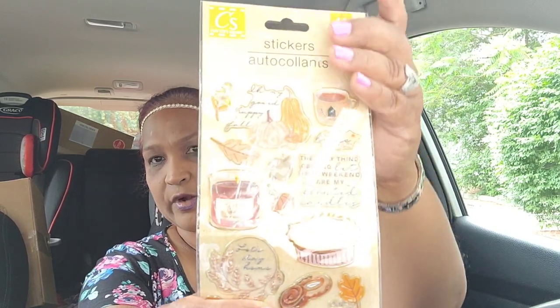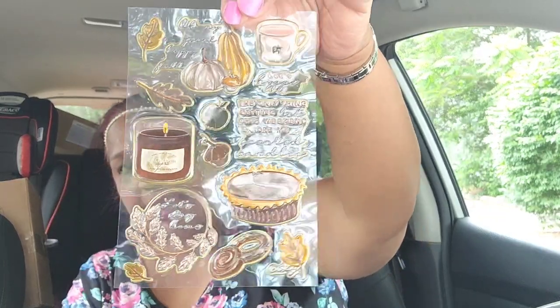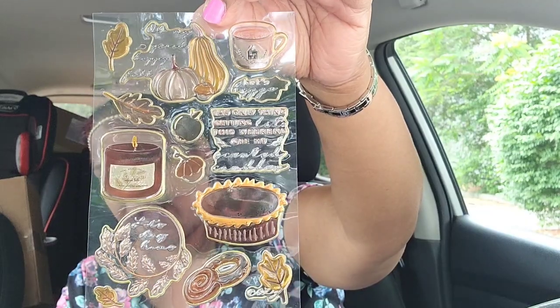Oh my good, happy fall. And these stickers are gorgeous. And the only reason why I bought it is because of that coffee cup with the pumpkin spice. Absolutely gorgeous. And this has 14 pieces. Really, really pretty. So this is what it looks like. It's like those glassy stickers. Now I'm wishing I had bought more of these, because they're really, really pretty.